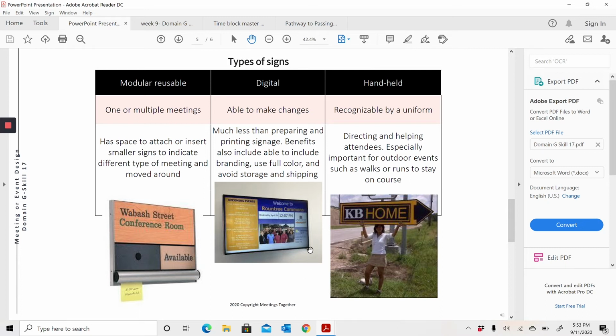Types of signs. These are the 3 different types of signs. So you have the modular reusable signs. It's one or multiple signs that have space to attach or insert smaller signs to indicate different meanings that kind of move around. You see that little slot that you can slip through, where it says available, and you can change it. And that is a modular reusable sign.